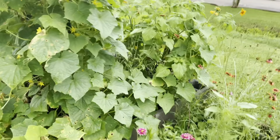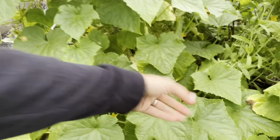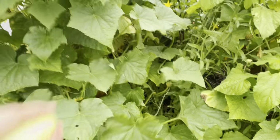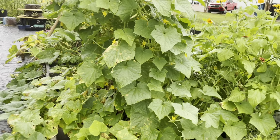I'm a little bit sketch of the garden right now. There were two snakes mating in my garden the other day, and I don't do snakes. Not a big fan. So anything that touches me in the garden, I'm freaking out a little bit.